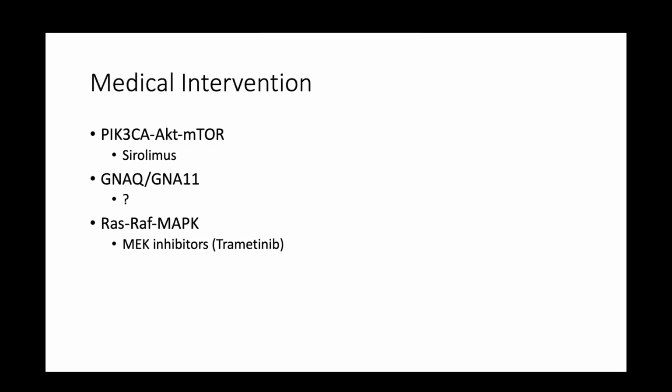Medical intervention. So if you have one of those, as we said multiple times, the PIK3CA mutation disorders, the mTOR pathway, so maybe you have tuberous sclerosis and you have a port wine stain, yep, sirolimus might work as a medical intervention. If you have things in that RAS-RAF MAP kinase pathway, those MEK inhibitors might work. But I don't know of any perfect medication for the GNAC pathway right now. Maybe Julia or Karen do, but I do not.